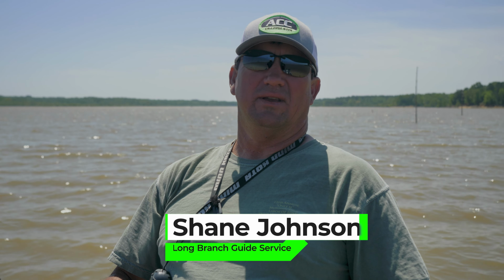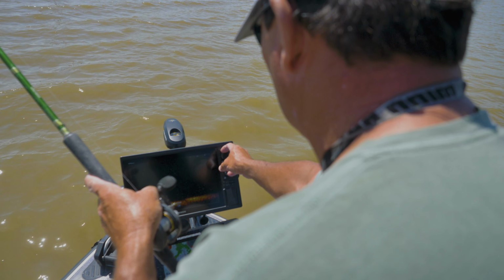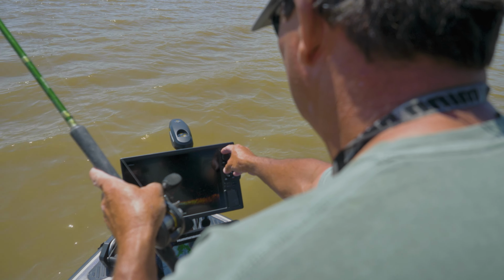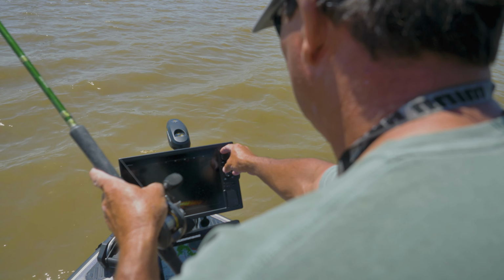I'm looking out at 50, 55 feet and see what appears to be a pretty good fish, so as I get closer, I'll zoom in and see what size he is. If I think he's good enough, I'll try to catch him. But even at 30 feet, he's already starting to run. So you just have to stay with him. Gets within 20.